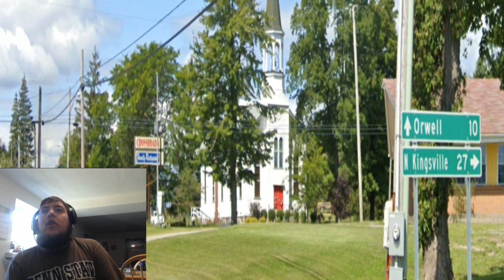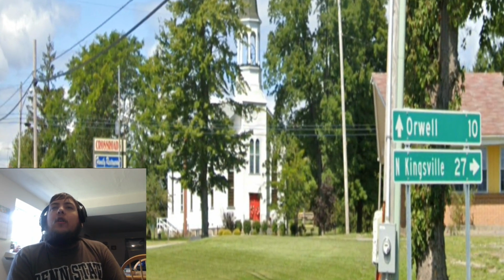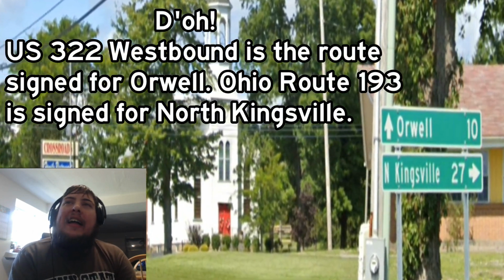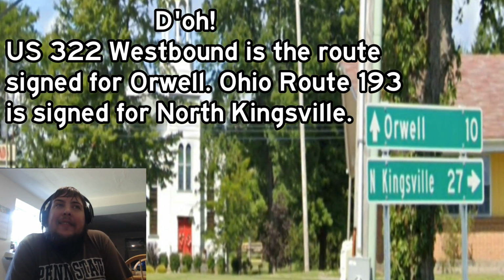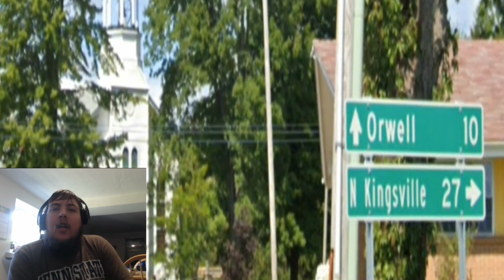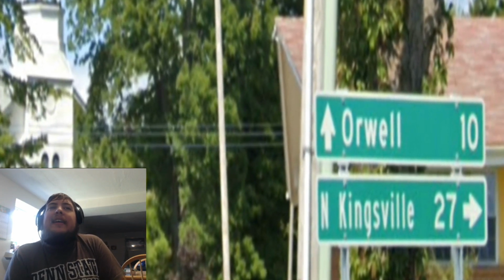We meet Ohio Route 193 here, and Ohio Route 193 gets signed for Orwell. What? What is Orwell? Actually, you know what? I don't care. It's irrelevant. Because we were signed for Cleveland going westbound. In Pennsylvania, for crying out loud. Why does Cleveland just disappear from the signage in its own state? That makes no sense. Absolutely, this should be Cleveland. There is no reason for anything else.